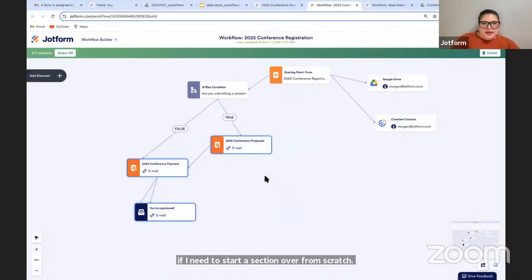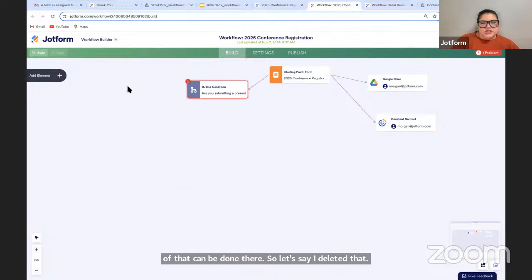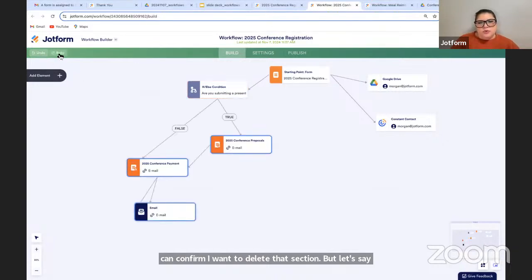So let's say I deleted that. It asks me to confirm I want to delete that section, but let's say I didn't actually want to delete it. There's also an undo option up here and a redo option. So those are there. You can always do a Control Z to go back to the previous workflow as well.